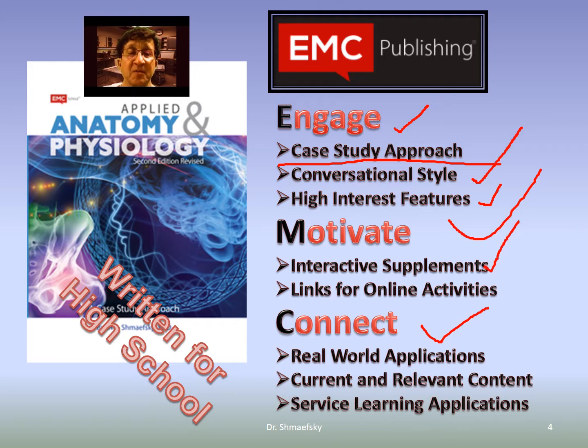The supplements of the book are the motivators. There are interactive supplements throughout each chapter that you can pick and choose. Students can pick and choose whatever they want to do, and then there are links to online activities, as I believe no textbook stands alone. And I know my book doesn't cover everything there is to know about anatomy and physiology, or it would be 7,000 pages long. It'd look almost like Gray's Anatomy, except it has physiology in it. So I give outside links because this is the students' real world too, to be online.